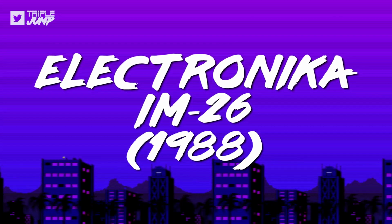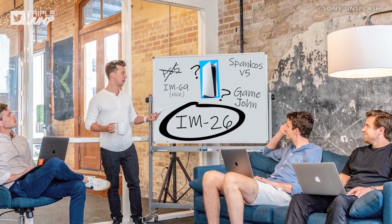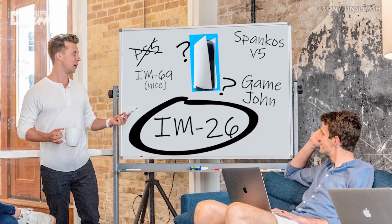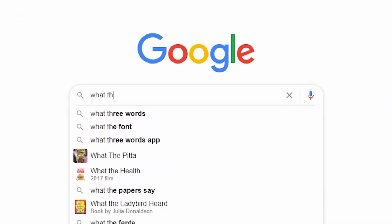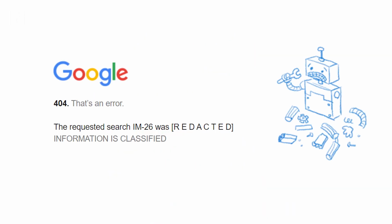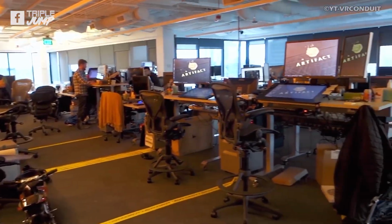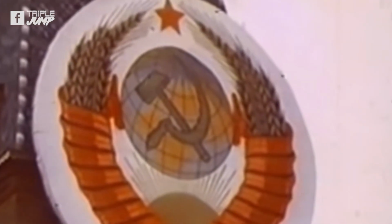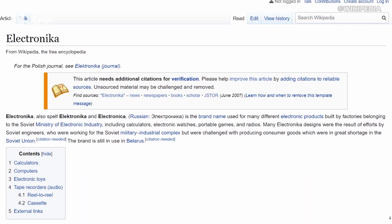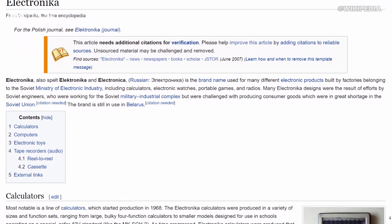Number 66. Electronika IM-26, 1988. Don't you miss the days when games consoles had names like IM-26? That's okay, neither do we. It makes research a right pain, especially when there's so little information about a console to begin with. We do know that Electronika was not actually a company, it was a name applied to products built by the Soviet Ministry of the Electronics Industry. If that sounds scary and imposing, it should. Electronika devices were made by the Soviet military-industrial complex for both business and pleasure.